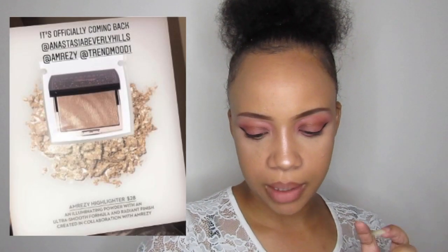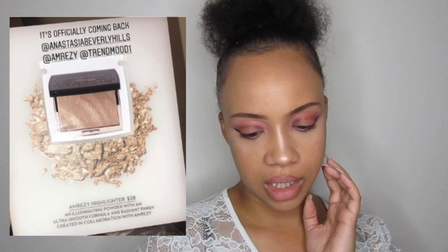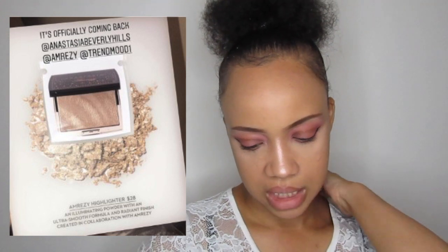And lastly, Anastasia Beverly Hills and Amrezy are bringing back their Amrezy highlighter, which is $28. A part of me really does want this, but I don't know if I should get it. Tell me down below, do you think that I should get this? I might go to their counter in Selfridges and see if they have it when they release it. I'll probably go through there and see it. Tell me what you think. Do you think I should get it? No? Yes? No? Either way, I would be reviewing it, of course.